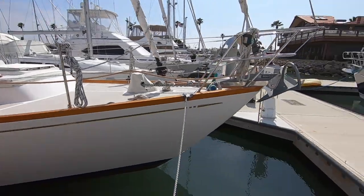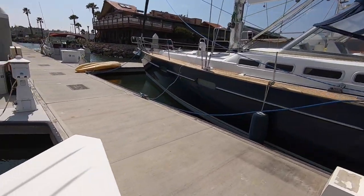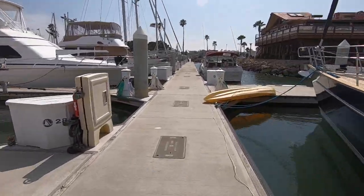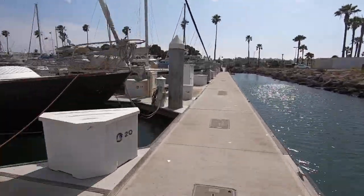So what is it like living in a marina? We picked a slip at the far end of our dock, mainly because it makes it really easy to get in and out when we go sailing. But it's a long walk.